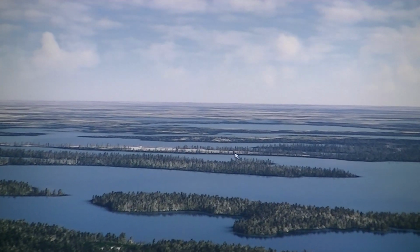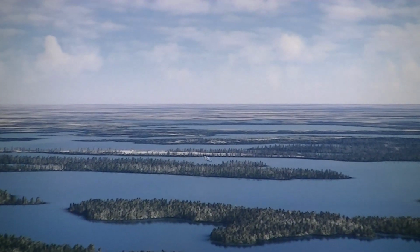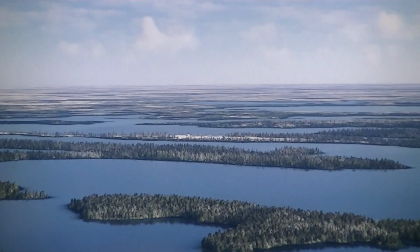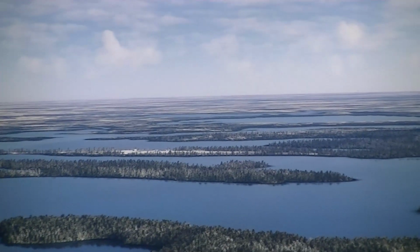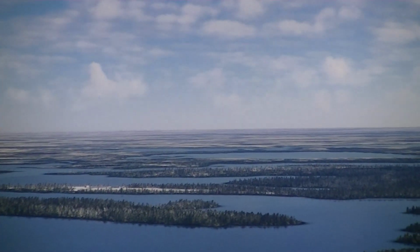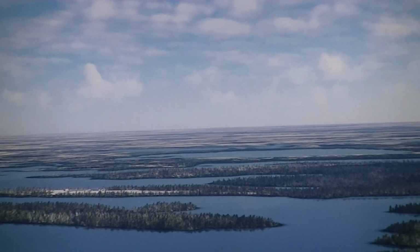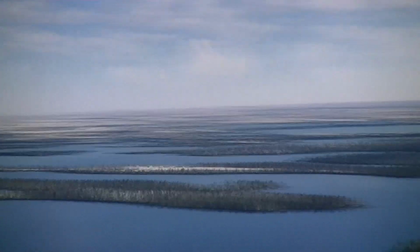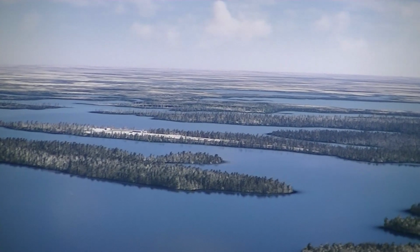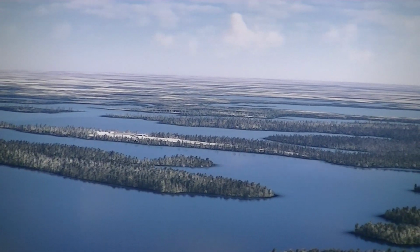I think this is it right here. I'm almost positive. I think I can see the landing strip in there. Yeah, I think that's it. Surprised I still can't see that light. Yeah, I'm convinced I can actually see the parking area right there. So this is it. That's our airport right there.